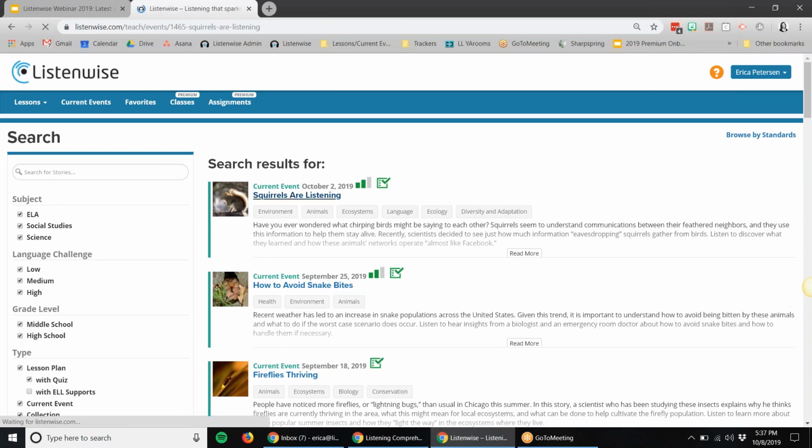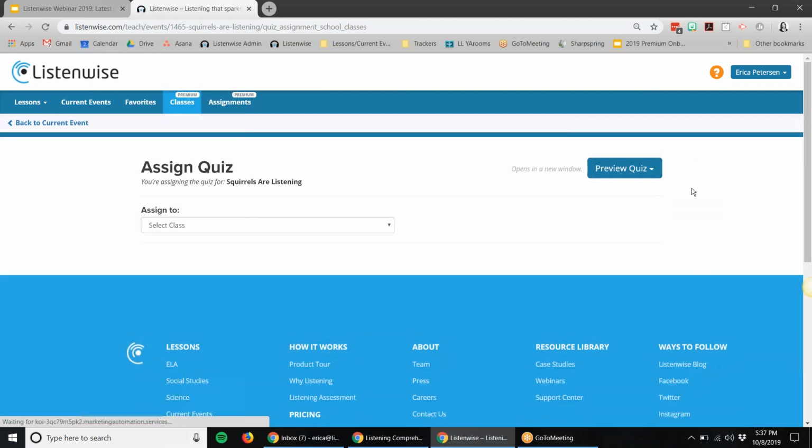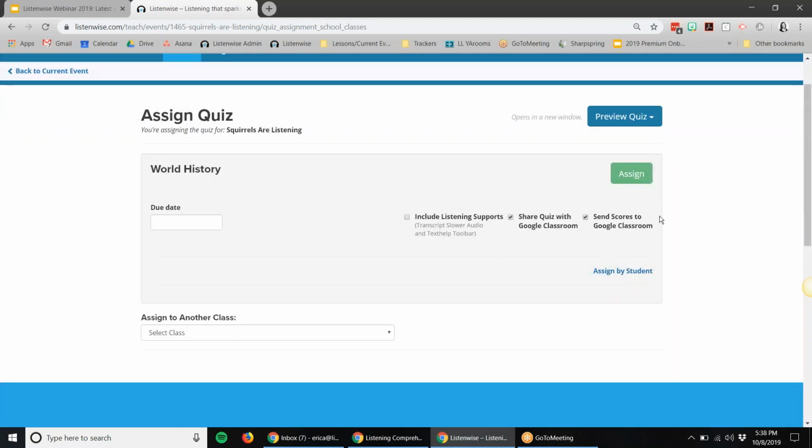So we'll click into the assignment here, and then to assign the quiz, we're going to click the Assign Quiz button. And then here, you just need to make sure this option will only work if you import a Google Classroom roster into Listenwise. So if you choose that class you imported, you will then see that you can share the quiz to Google Classroom and send scores to Google Classroom. So this will automatically create an assignment, and then this will share the grades to gradebooks once students submit quizzes.